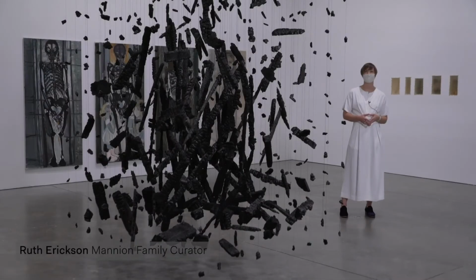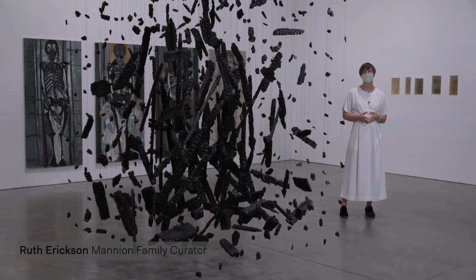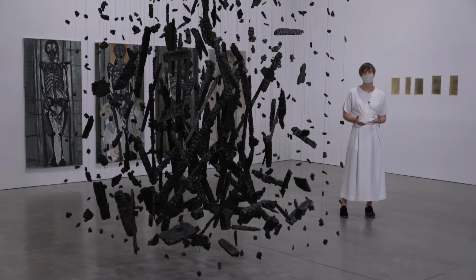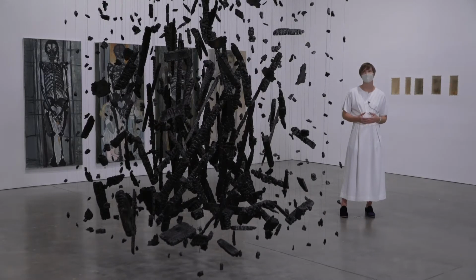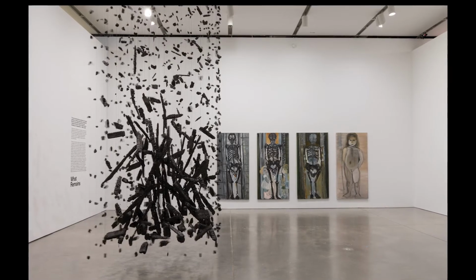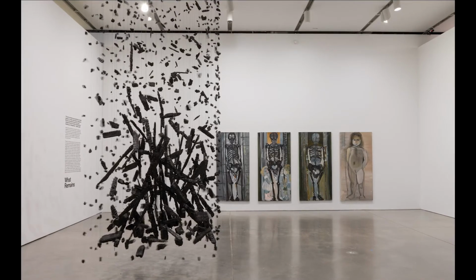This section, titled What Remains, considers how artists have dealt with ideas of loss, death, and destruction, and the way that they've used pre-existing materials and images of the human form to also reference ideas of connection and rebirth. At the center here is an amazing example of Cornelia Parker's suspended sculptures.